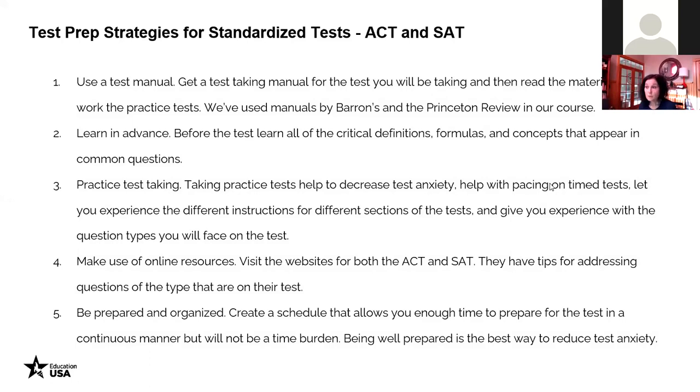One of the most important things you can do is just practice taking the test. There are several websites, and even in these test manuals that you can purchase, where you'll be able to take practice tests. Practice tests help you prepare. They also help decrease test anxiety. They help you with pacing on timed tests, because it's important to remember that you will be timed. You will not have as much time as you want, but you'll be timed on each section. So you need to be sure that you're able to pace yourself properly, and timed tests can help you do that ahead of time.